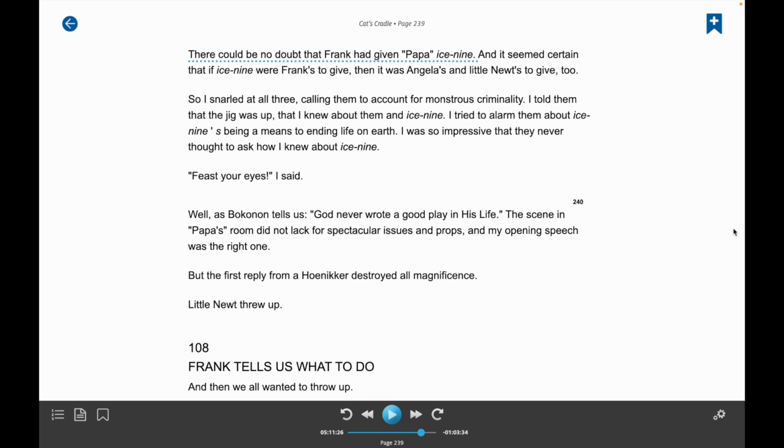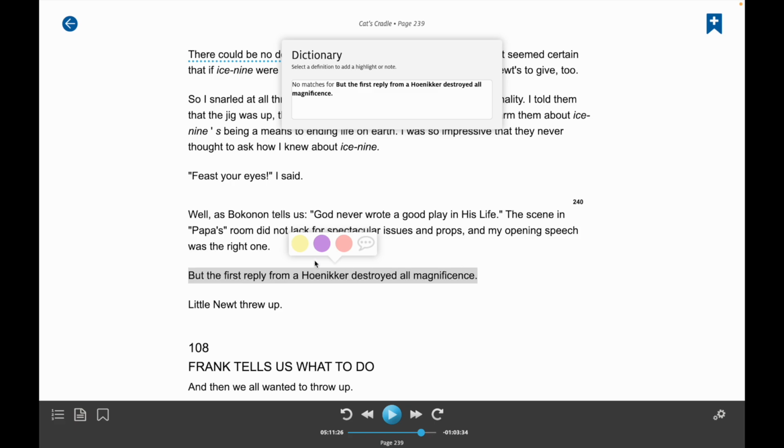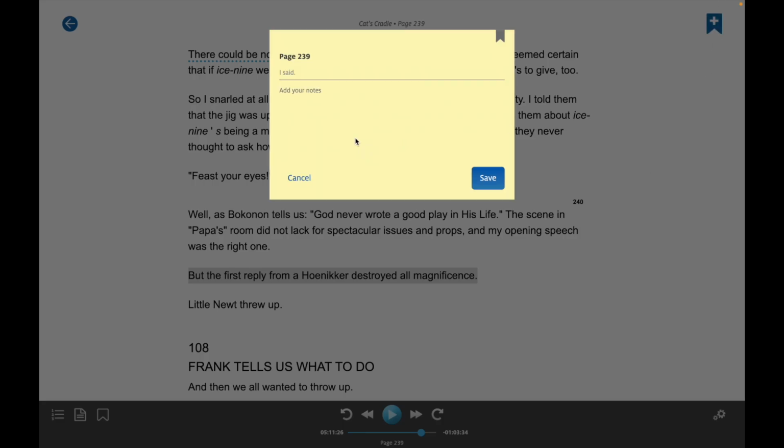There's one more thing that I want to show you, again, before we get into the human-read narration, which is the annotation feature. So let's say you want to annotate for either an assignment or just for yourself. You can actually annotate directly in Learning Ally. So you just highlight what you want to annotate, and you just click this button up here, and you can add your notes. So notes, and you just save that.